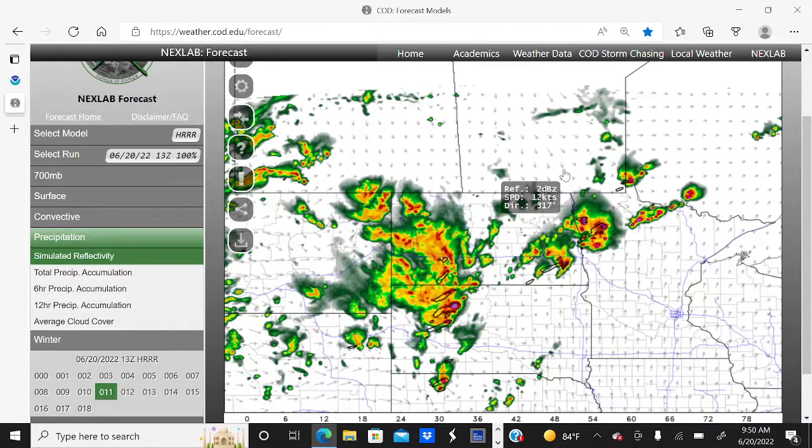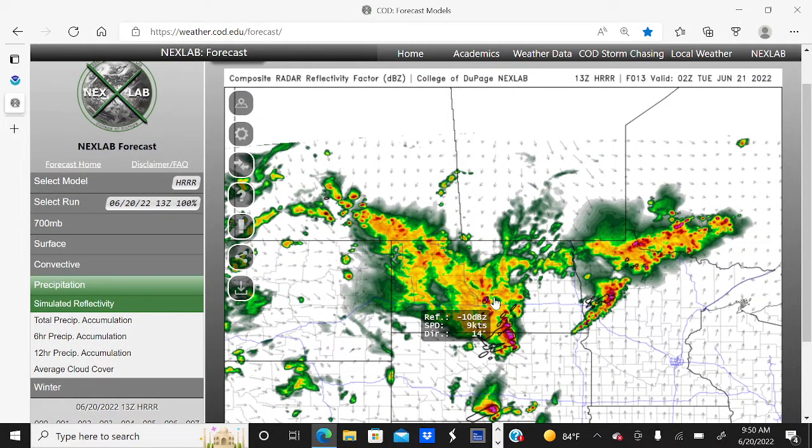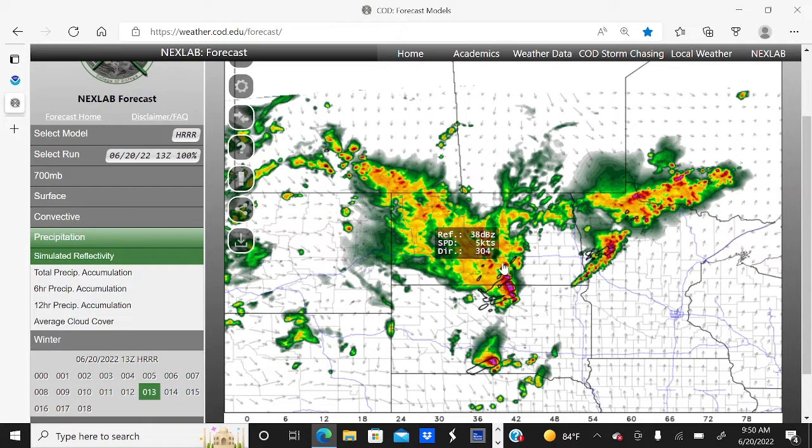Going into 7 and 8 p.m., we could see a couple of giant hail producers develop across South Dakota and northern Nebraska and move northeast through the evening hours. And by about 9 p.m., we could be seeing very intense bowing segments across the Dakotas combined with large hail. So we could be once again seeing wind-driven large hail, very dangerous stuff across the Dakotas today.